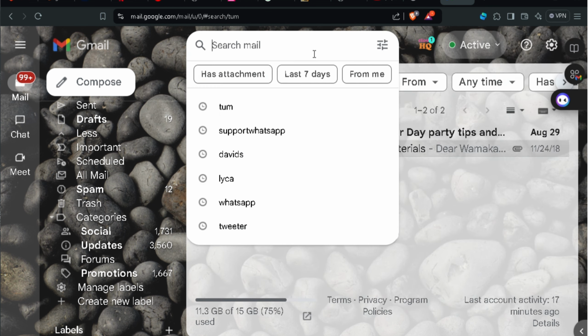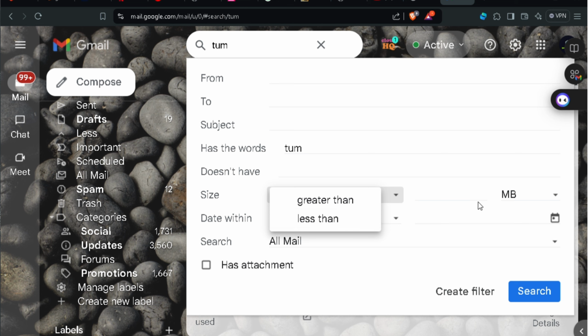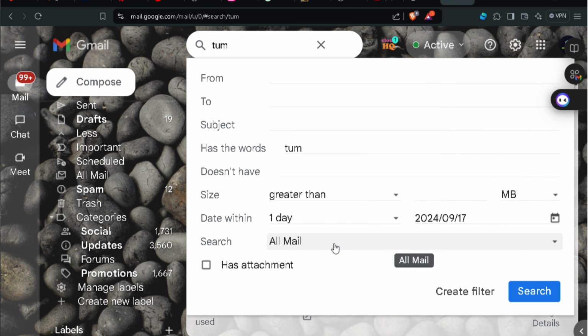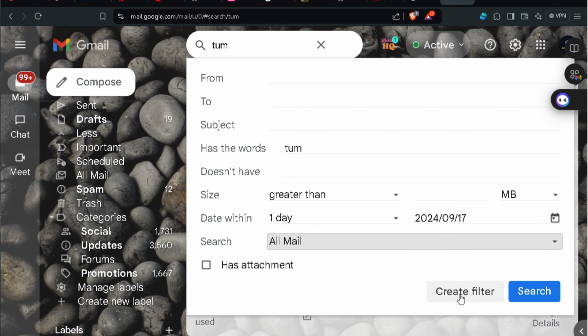Heading over to our web version, let me come right here and search for TUM and filter, maybe from, to, and the subject, maybe the subject I used during the email. I can type it right here, and the name that has TUM, and words it shouldn't have. And the size here, we can range the size, and here we can range the date. Which date was it? A week ago? Here we can specify the date. We can search in either all emails, starred, sent email, drafts, and yeah, we can also create a filter.